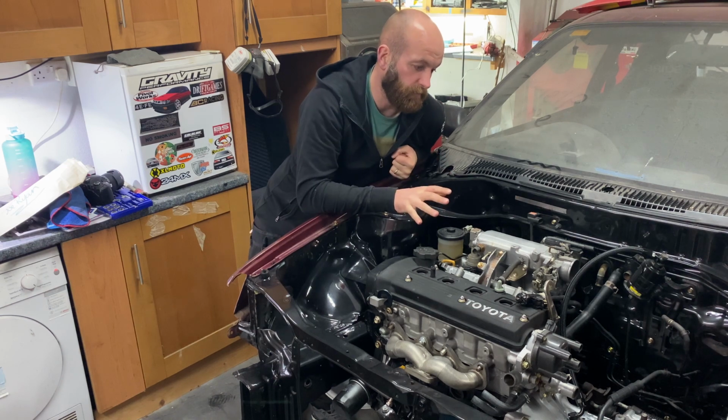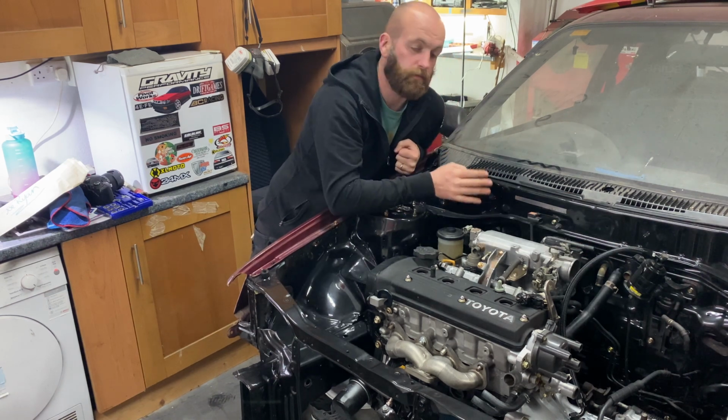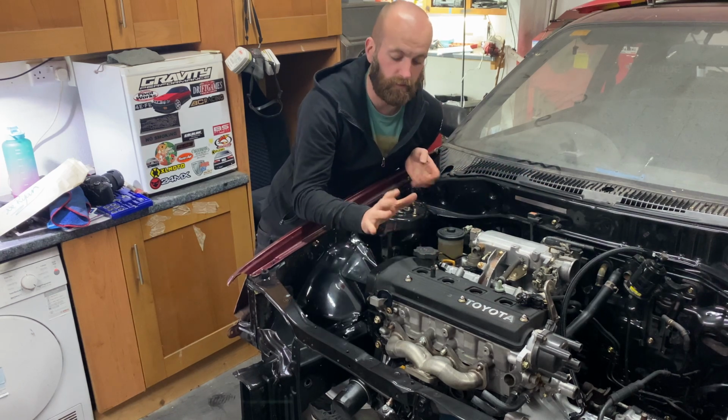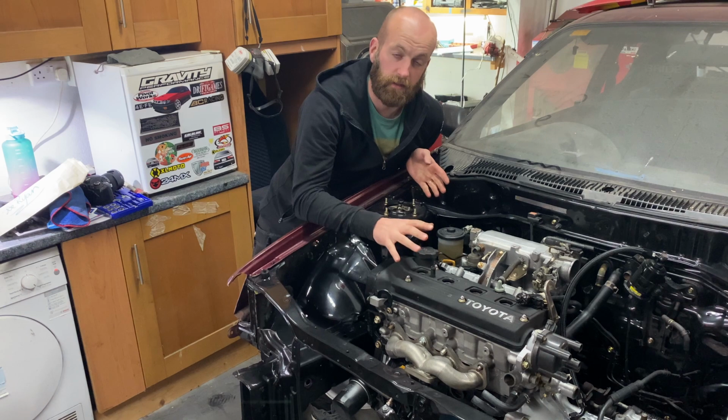Million more things to do. The whole thing needs to be plumbed in. I need to run all my brake lines. I need to put my fuel pressure regulator. I need to get the boost solenoids. There's a million and one things to do. But we have made serious progress.